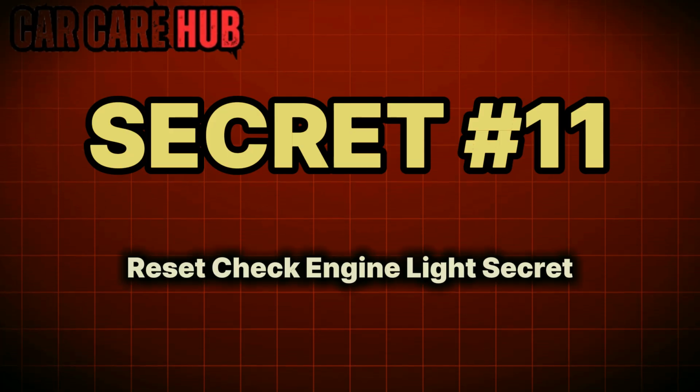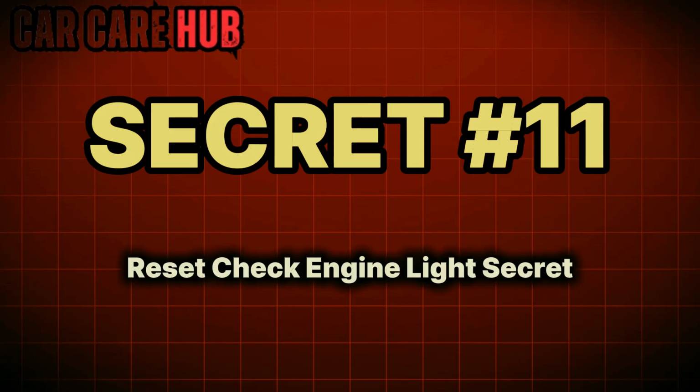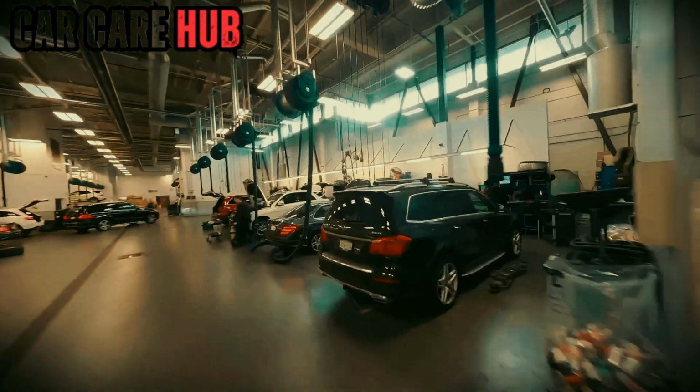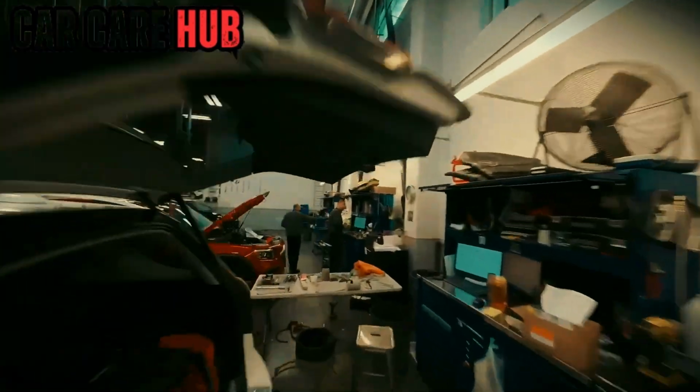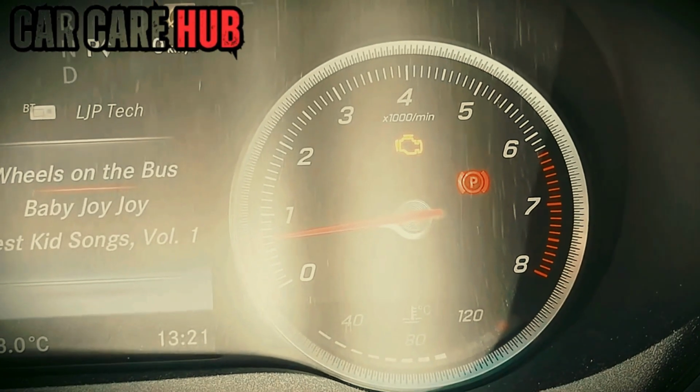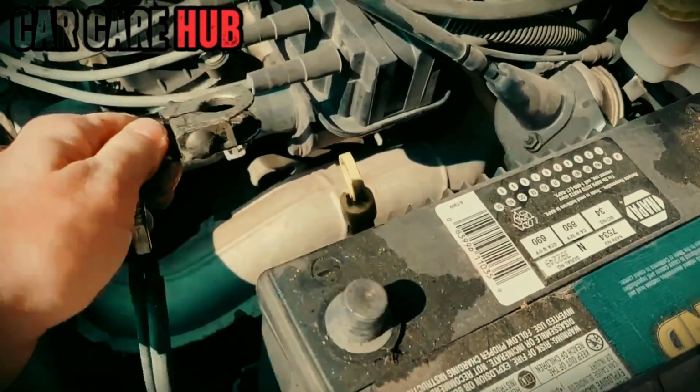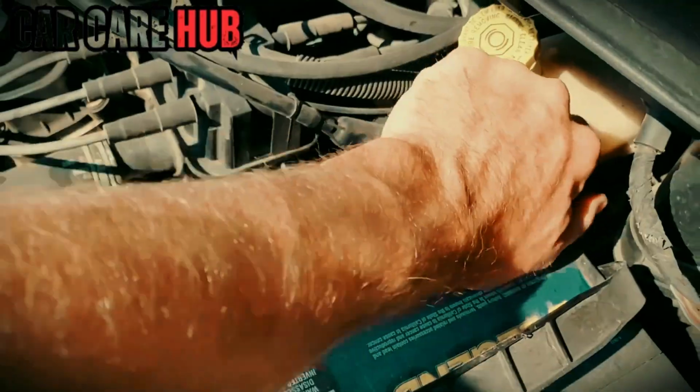Secret number 11, reset check engine light secret. The check engine light comes on and panic sets in. Most people immediately book a dealer appointment and pay $150 to $250 just for a scan. But you can often clear minor glitches yourself for free.